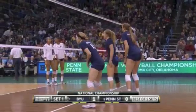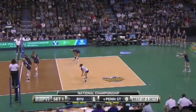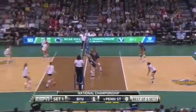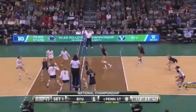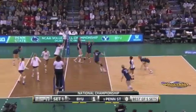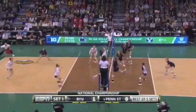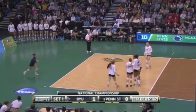And she's part of that two-pronged offense for BYU. She plays on the right side, and then behind the setter, and Alexa Gray on the left side. And that pair really hurt Texas a lot in the semifinals. First swing for Penn State is blocked. The second one is dug up. Tamber Nobles gets another point for BYU.